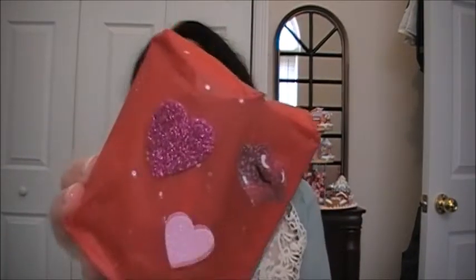And then the final thing is this. I don't know what it is. But look at the cute little kiss and hearts and the glitter tissue paper. Love it. Thank you so much for making this so special, wrapping it up for me and everything. I love it. I remember these. So excited to try these too.